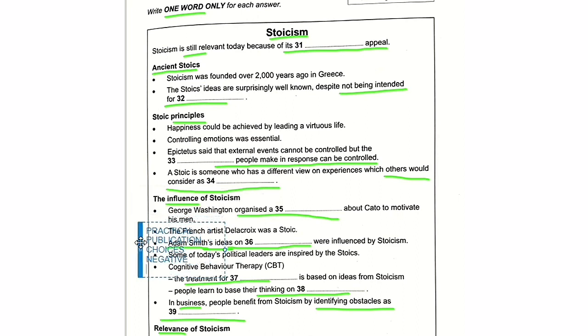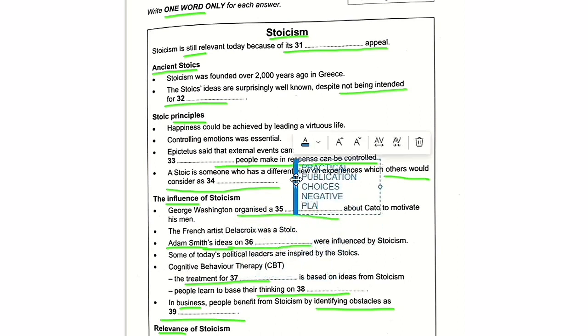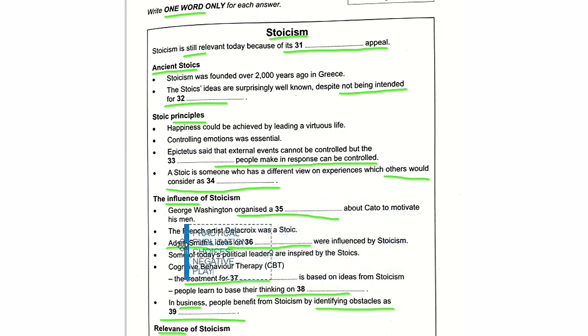The founding fathers of the United States were inspired by the philosophy. George Washington was introduced to Stoicism by his neighbors at age 17, and later put on a play based on the life of Cato to inspire his men. Thomas Jefferson kept a copy of Seneca beside his bed.